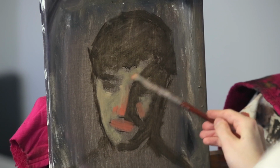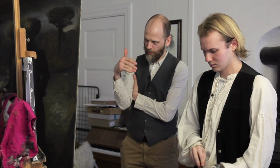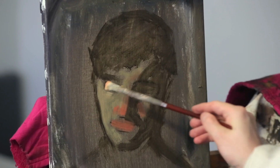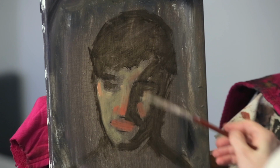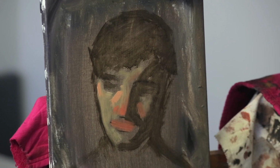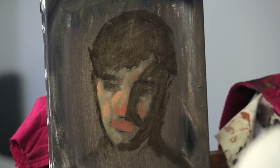Those two different approaches, either very soft and gradually stronger, or quite strong and then keeping it back or toning it down. Yeah, I guess I'm trying to go a bit in between. I don't know if I could really put it in words. I feel like my technique changes all the time as I go along.